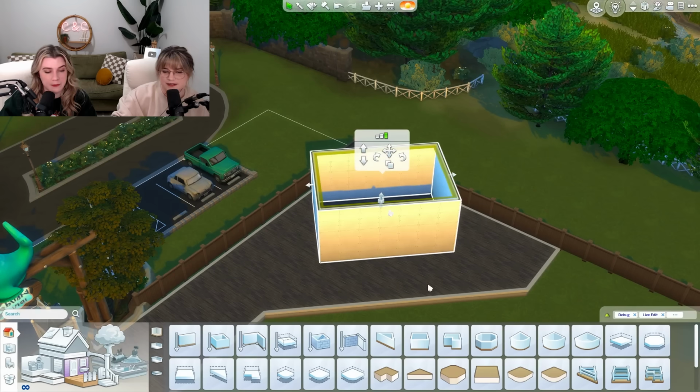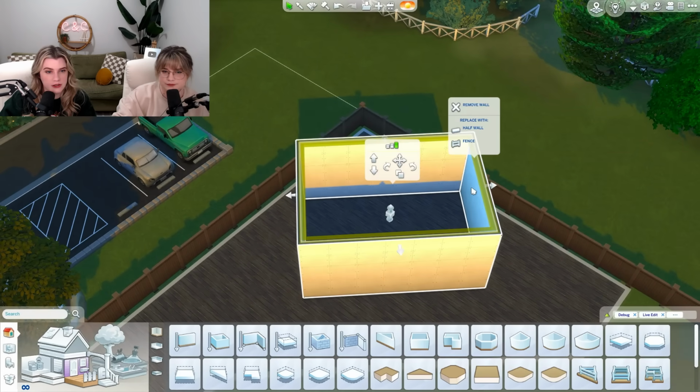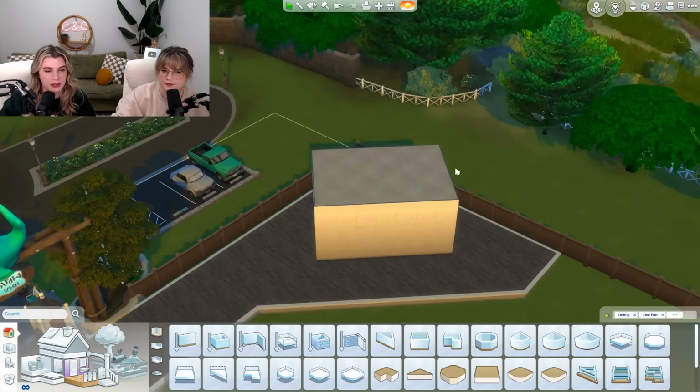Since I'm already building this on a foundation, sometimes it won't add a roof whenever you make like a room. You can click onto your room and you'll see these yellow lines appear. When you click that, it'll say to build ceiling. And you can just build a ceiling on top.